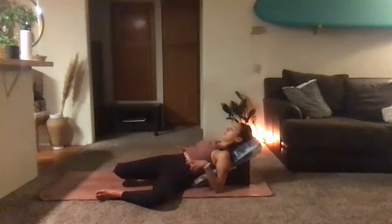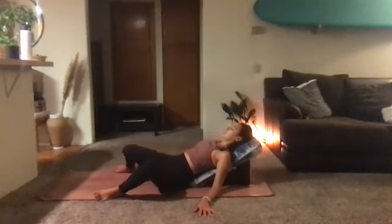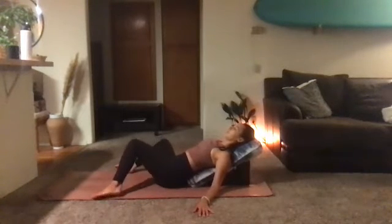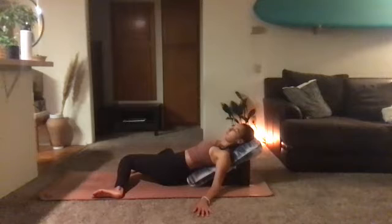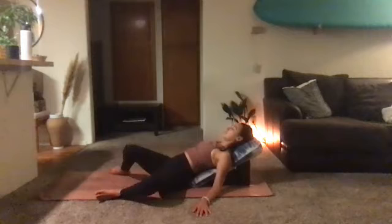Notice if you feel yourself starting to guard anything. See if you can just trust and let gravity or your intuition lead the way. Just move back and forth between both sides. About 2 more times.